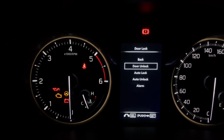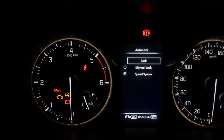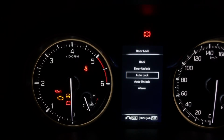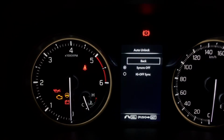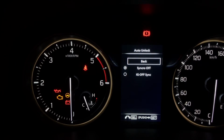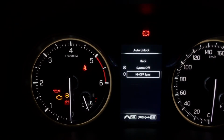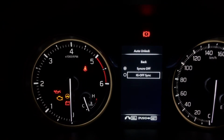And the auto lock, manual lock, you have to lock manually. In speed synchro, that means when the speed exceeds 10 kilometers per hour or 20, the doors will be locked automatically. And auto unlock, when the ignition is off, the doors will be unlocked. This one, when you press the ignition switch off when you park, all doors will be unlocked.